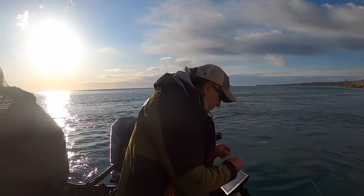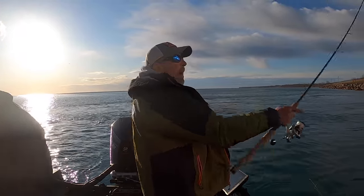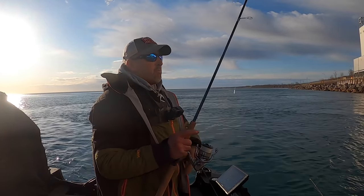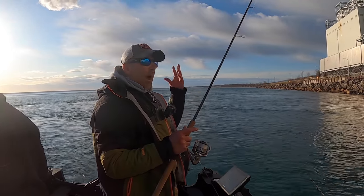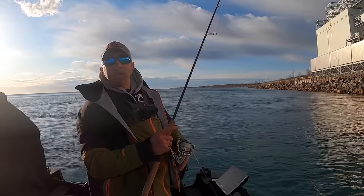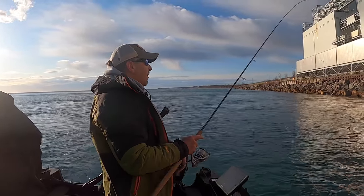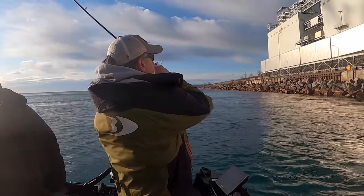So early, I like to start with a jigging spoon or a plastic. And then as the day goes on and the sun pops up, sometimes they just want to eat spawn. That's just a spring coho or brown. That's how it rolls here. When they want to eat spawn, give them spawn. There he is. Every cast on the spawn.